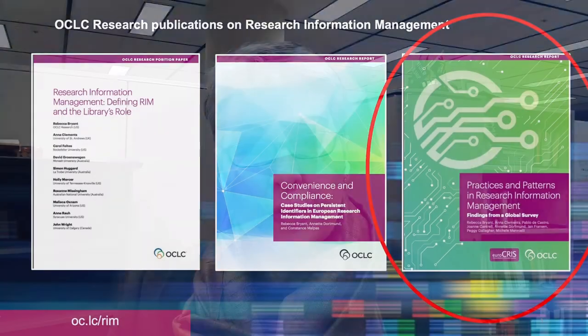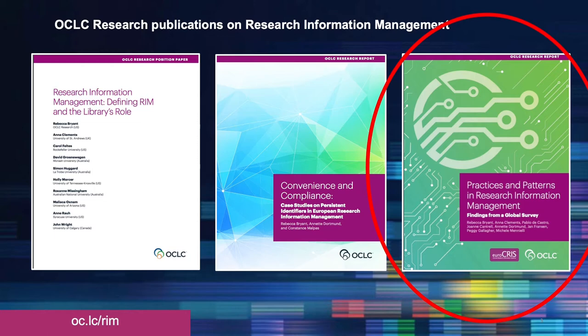OCLC has conducted a number of research projects over the last several years related to research information management, including these three OCLC research reports. The last one is one that I have circled because I want to call it out. It's called Practices and Patterns in Research Information Management, and it was a project that we undertook with Eurocris. We conducted an international survey of research information management practices, and it was very informational in helping us understand the landscape with RIM, or in Europe, as they're called, CRIS systems, in Europe, in the UK, in Australia.